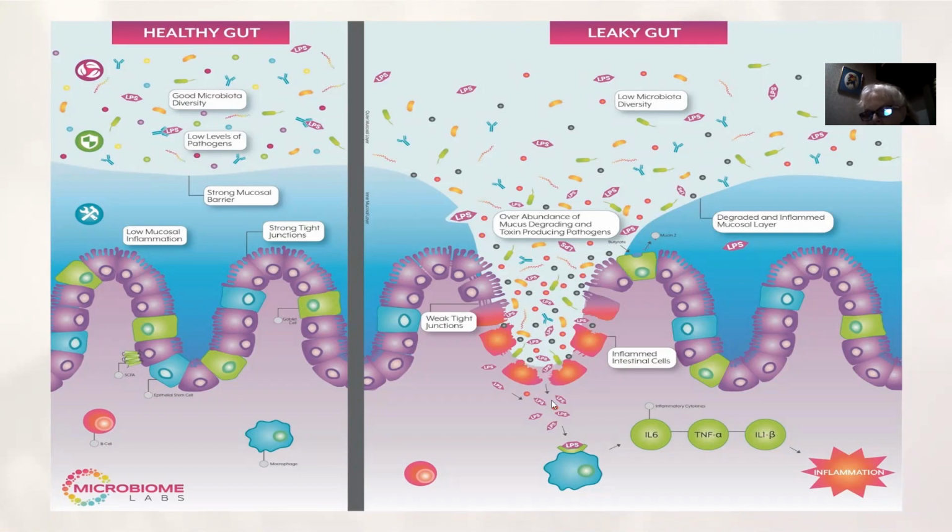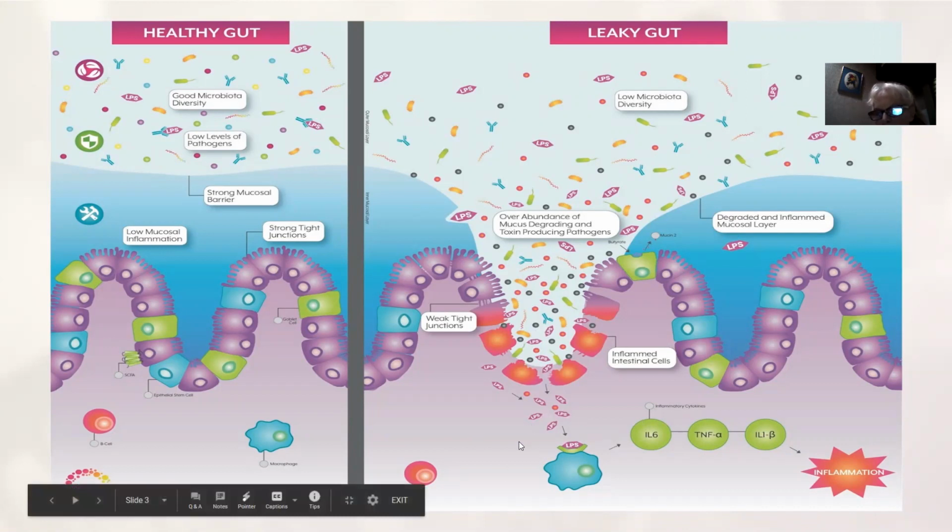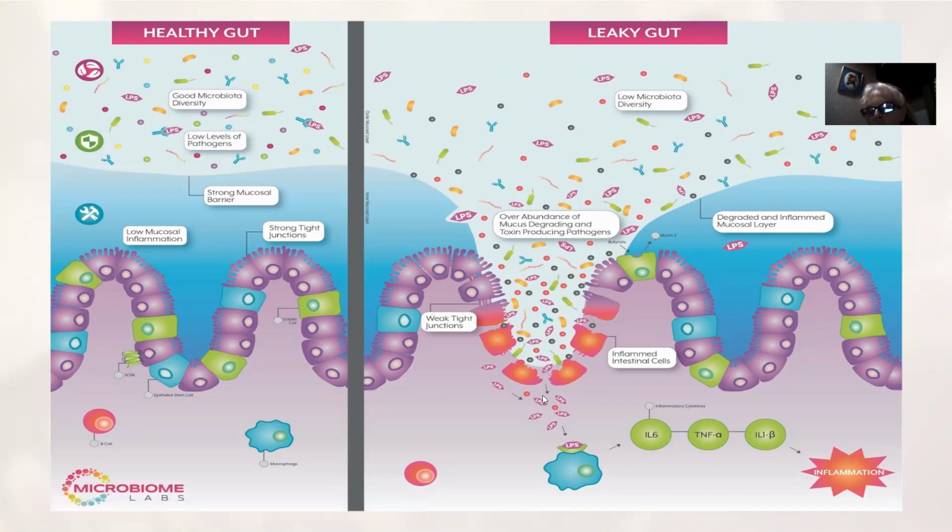pathogens, and undigested food particles flooding into the lumen, and the immune system is recognizing that this is a toxin and processing it and giving off a lot of interleukins and cytokines in a cascade that leads to massive inflammation. So this is a real problem. This is now gut on fire. And this breach right here, all of the white papers, all of the studies on microbiome right now, the primary interest.